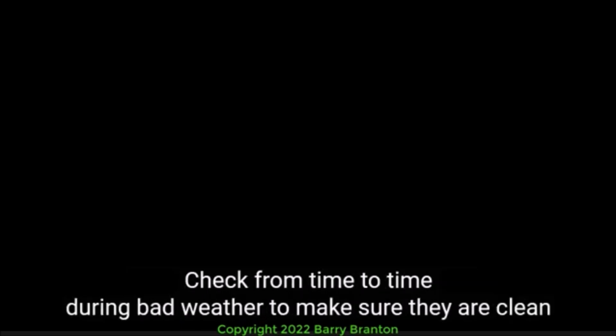Lights and reflectors. Make sure the lights and reflectors are clean. Lights and reflectors are especially important during bad weather. Check from time to time during bad weather to make sure they are clean and working properly. Windows and mirrors. Remove any ice, snow, etc. from the windshield, windows, and mirrors before starting. Use a windshield scraper, snow brush, and windshield defroster as necessary.